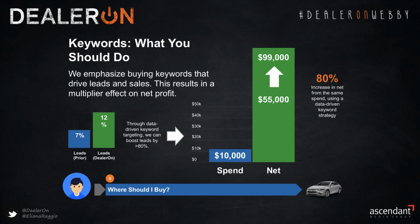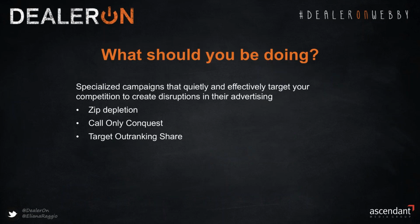Now I calculate conversions in phone calls and form submissions. And to put that into real dollars, the same $10,000 spent using the old targeting method, instead of generating $55,000 worth, now generates $99,000 worth of net. Combine that with shifting the bulk of our budgets from lower converting, higher cost campaigns, and we see dramatic results and lower overall costs for the dealers.